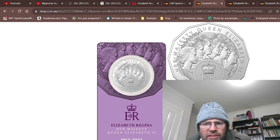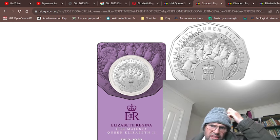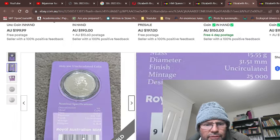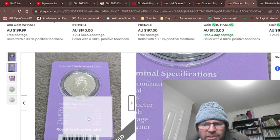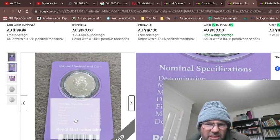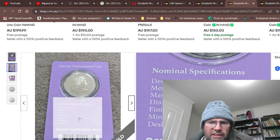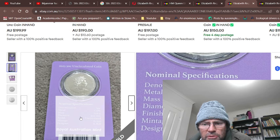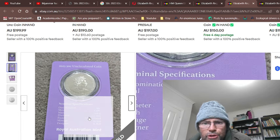So we have a nice effigy here, which is normal in the design. Not really imaginative, but obviously just designed to make money. And if you have the specifications, the designer is a ball. So a ball designed it. Tennis ball, basketball, I don't know, whatever ball. Okay. Diamond and mass metal is just a normal 50 cent, 25,000 produced.